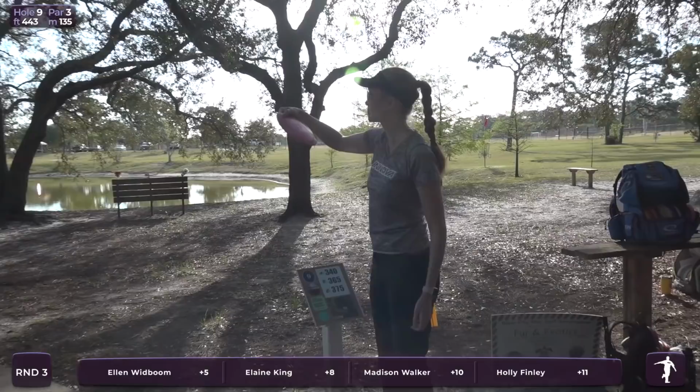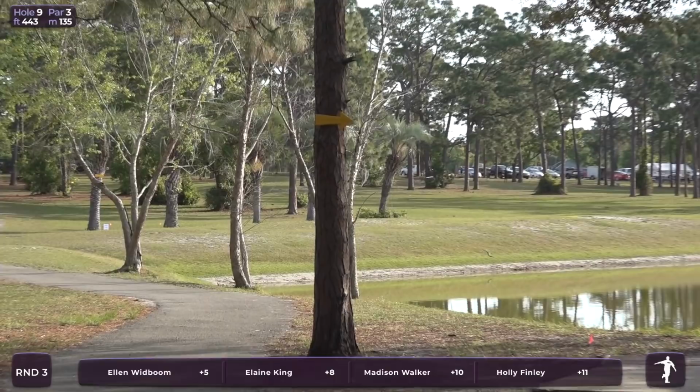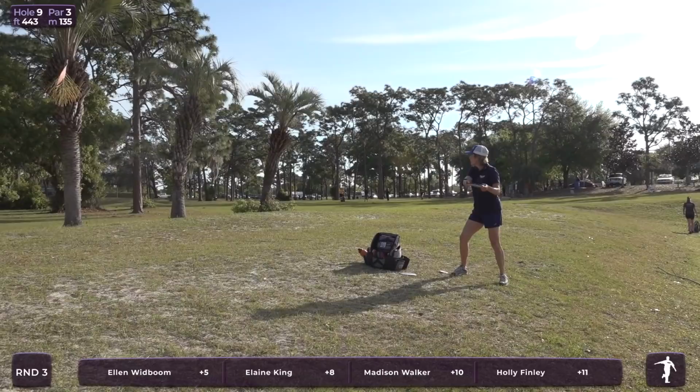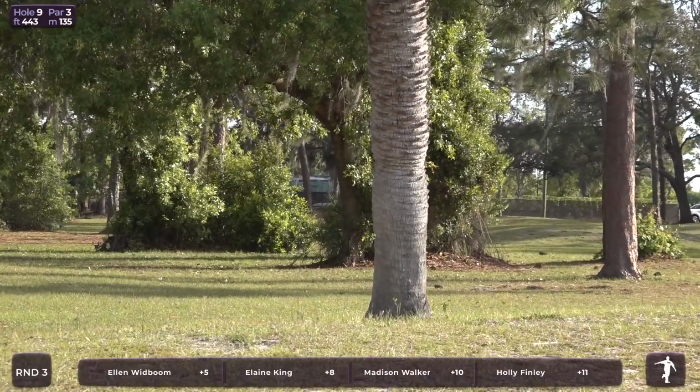I'm throwing a Star Katana. I'm really okay with landing anywhere over the water. Right, exactly. This is one of the tougher par threes on the course just because you're trying to play the mandos and then also avoid all these trees, and that's a great placement shot.